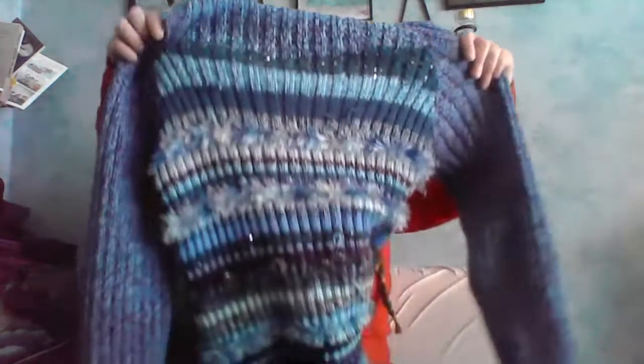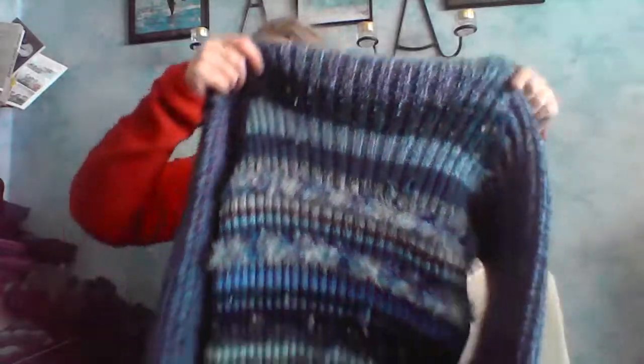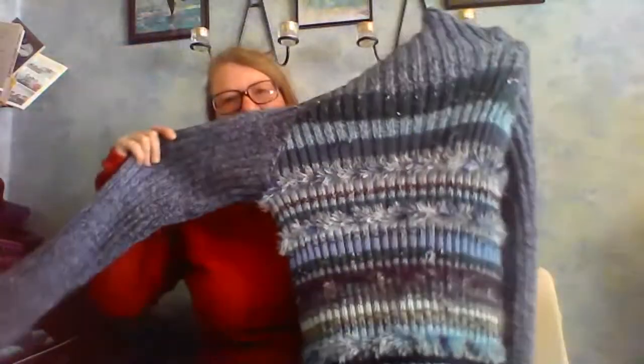Then I have the blue one here, as you can see. This is also with the wrong side out, but it has these sequins to it too. And again, I made the sleeves one color like this. I need to have the right side out here. It took about 18 skeins of 50 gram. That means about a kilogram, 2 kilograms of wool, 20 skeins of 50 gram.